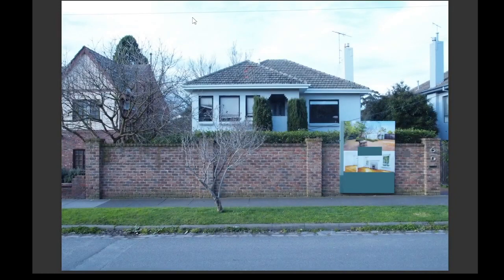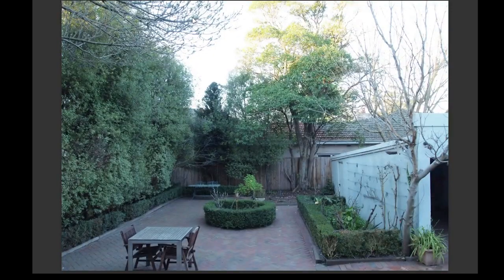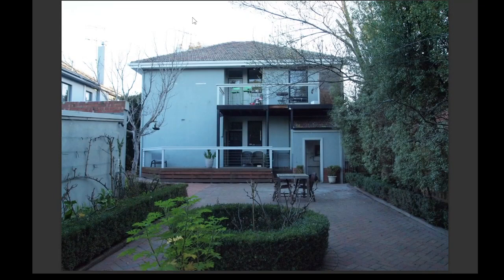This is the existing frontage, a double-story, rather enclosed frontage to the street with a high front fence and little or no engagement with its street. The rear yard is secluded and calming, but the overgrown trees along the northern boundary on the left-hand side here block pretty much all desirable northerly aspect. And due to the drop of the topography towards the rear of the property, the flat appears bulkier than what it does at the front.